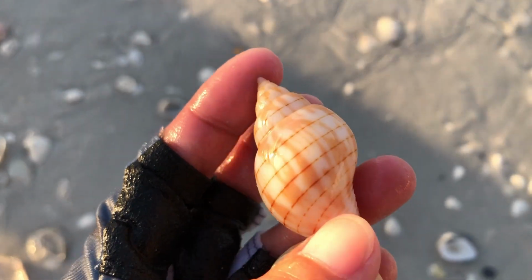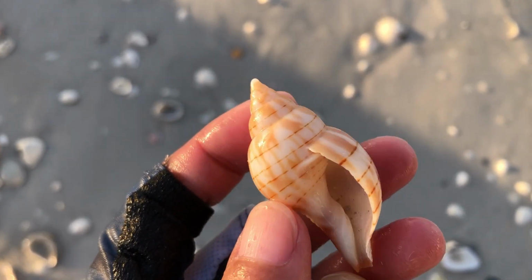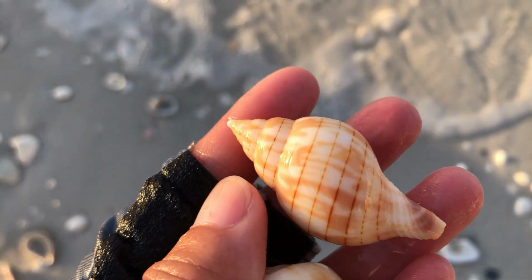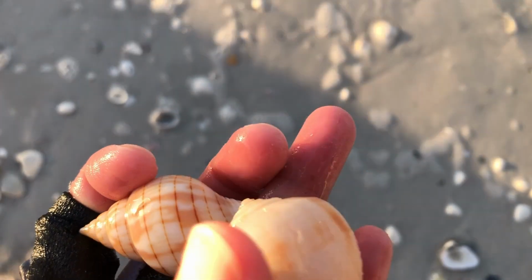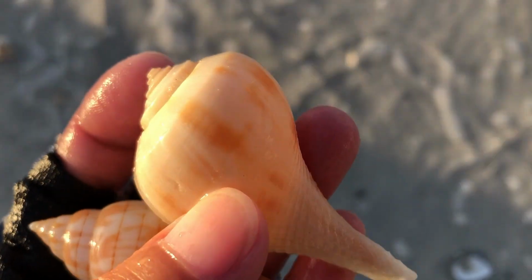Ooh, this one's pretty. Beautiful. It's a beige color one. Love beige color ones. They're so pretty. Beige? I'd almost say that's a yellowish orange. Is it? Yeah. All right. The color's a little weird because of the sunrise. Could be. And yep, here is a pear whelk.